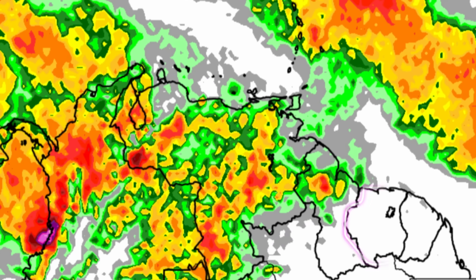Then for Suriname, it will likely be a pretty sunny day, pretty dry, nothing much expected. Same for French Guiana. A few showers may move by the ABC Islands as well as Trinidad and Tobago, but for the Grenadines and Grenada, it may be a pretty dry day with not much expected in terms of rainfall activity.